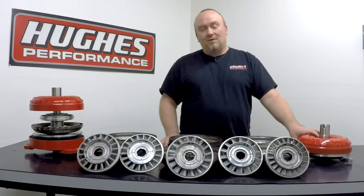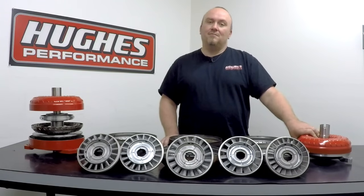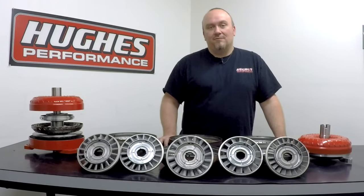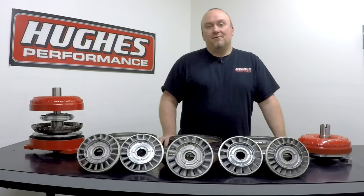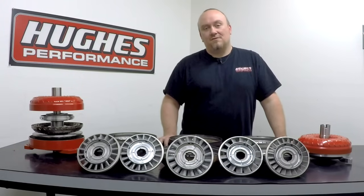So that same 3,000 stall speed rating that we're talking about in our example could be put behind your basic 400 horsepower small block engine in a 3,500 pound passenger car with a 3-speed automatic transmission and a 3.73 rear axle ratio. And it's probably going to provide you right in the neighborhood of 3,000 RPM of max stall speed.